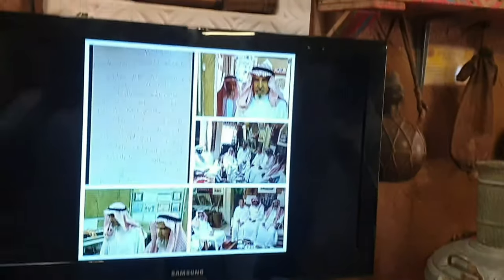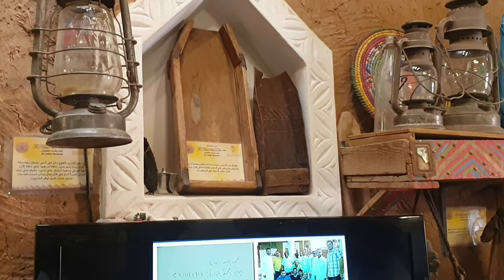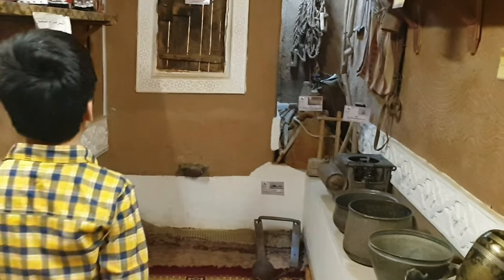Before Saudi Arabia, no bank, no card, no cash. Coins before gold and silver and bronze. Here, 100, 200, 300 coins. This was used for a bank. Before, no fridge. This fridge is for dates. Dates inside, 7 years.